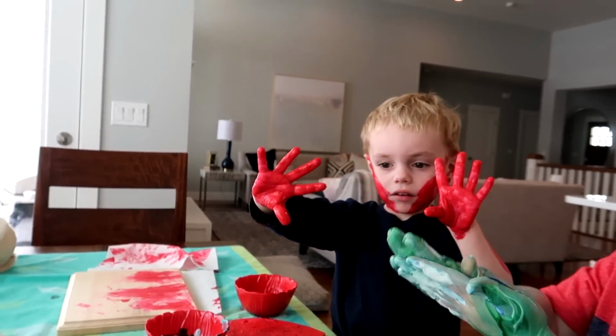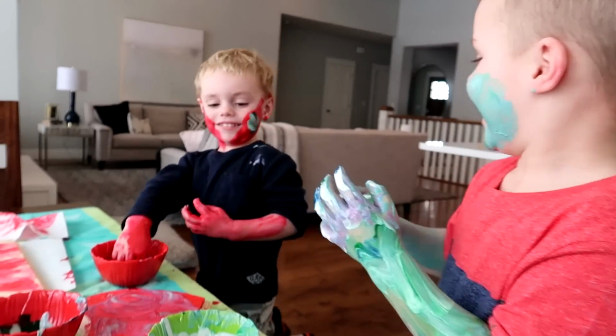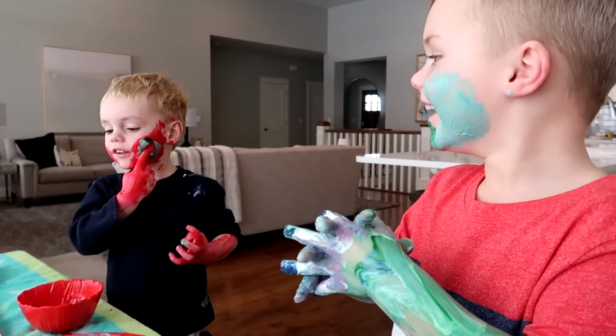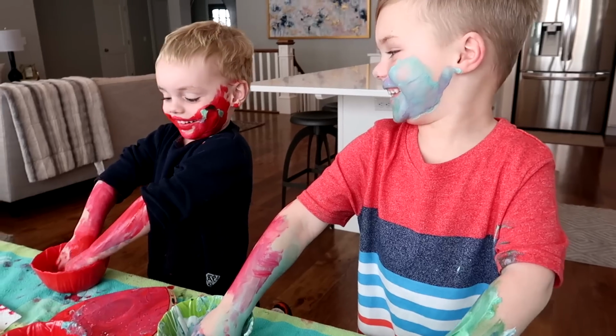Wipe your hand. Good luck. You need a whole bath. So I was like, I gotta think of some things to do just to let them do something other than what they've been doing. So today is painting, and like I said, I found the cutest thing. He doesn't want you coloring on his face. This is washable finger paint, so I'm not really concerned.